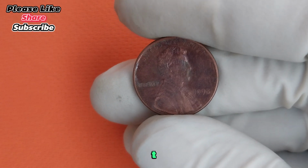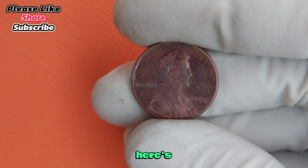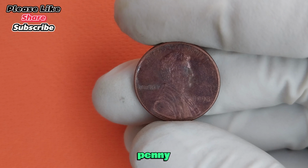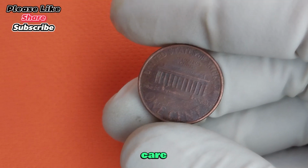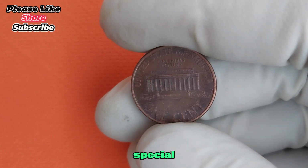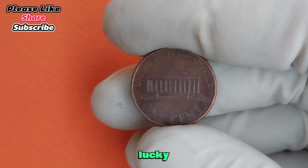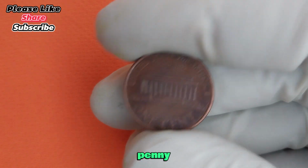Outro, your turn to dig for gold. So now, here's your mission: go check your coin jars, look at every 1998 penny you can find, study them with care, and if you think you found something special, get it verified. Who knows? You could be the next lucky person to cash in on the biggest penny surprise of your life.